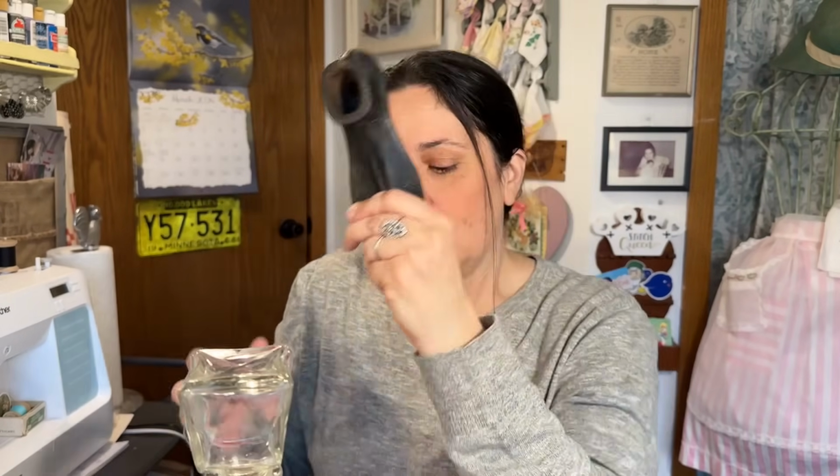They're like little shoe forms that a shoemaker would have used. These say Sears Roebuck and Company. I just think they're so cool. I have a thing with shoe forms and shoe stretchers. I just like them. I'm going to redo my shelves down at the bottom of my steps.